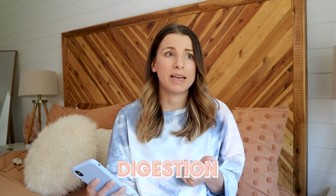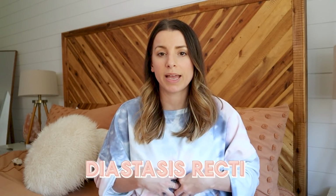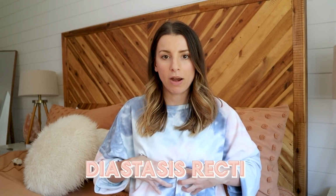So I'm going to go through a couple of different things. I want to talk about digestion because I noticed such a big difference with my digestion. I had a lot of issues in my second trimester. You probably heard me talk about that in that trimester update video, but I'm still having issues. And honestly, I have a little bit of diastasis recti, which I'll talk about in a sec, but the upper part of my abs.